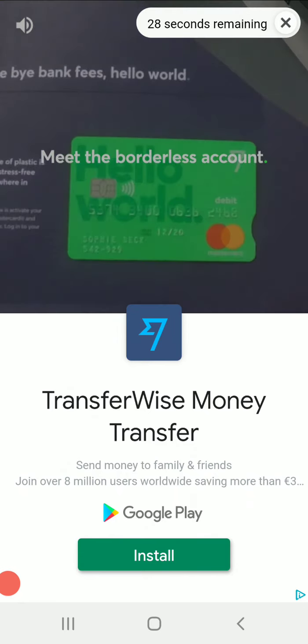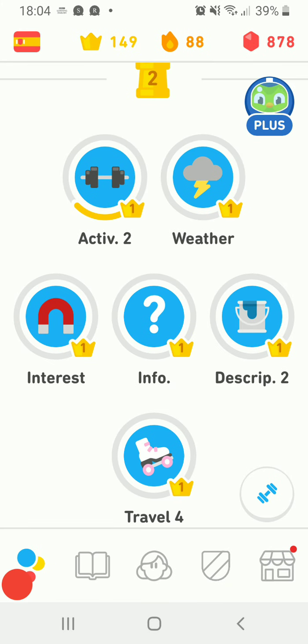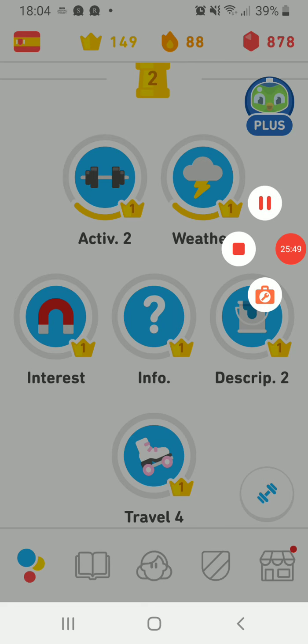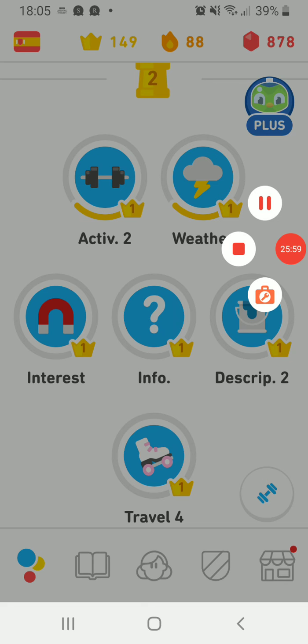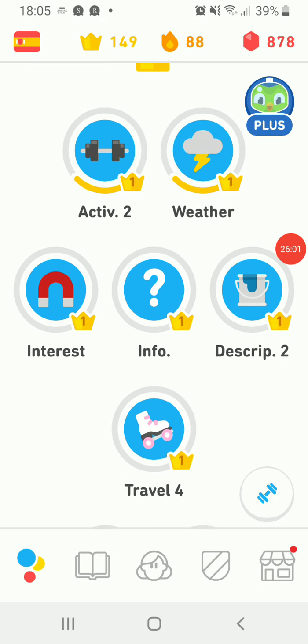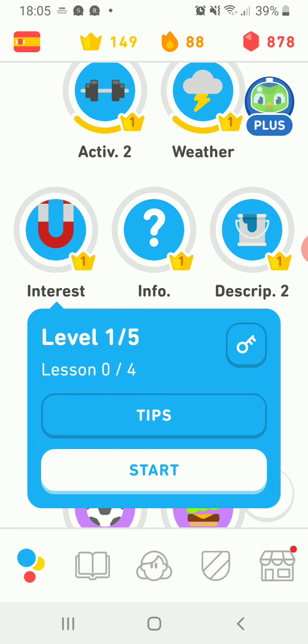Here is an ad that I will quickly close, since I don't have the purchase version of Duolingo, so I need to accept the fact that sometimes they just run some ads. And so we still have 5 minutes, and in those minutes we're going to revise some more. We're going to revise about interest.